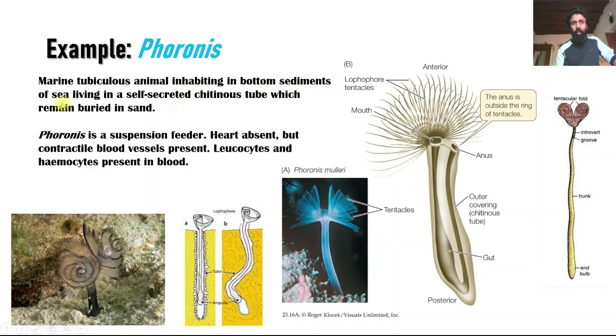So it is a marine tubiculous animal, the basic feature of the lophophorates, inhabiting the bottom sediments of the sea, living in a self-secreted chitinous tube, which remains buried in sand. We have already discussed that feature, and it is clear here in this image also. You can see a chitinous tube which extends into the sand in which the organism lives. Phoronis is a suspension feeder. It is also known as a filter feeder.